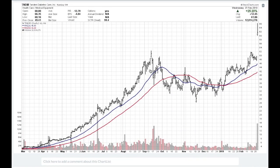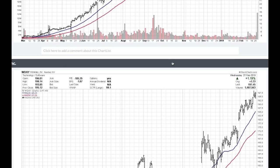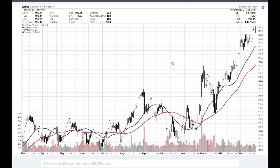Now, this is a medical tech company called Tandem Diabetes. They make a device that pumps insulin into a diabetic's body to help him with his disease. The stock announced earnings yesterday. Stock jumped 25%. Very strong. This is a stock that we own that's similar to ServiceNow.